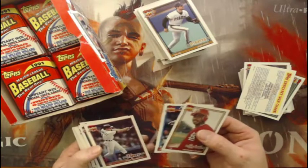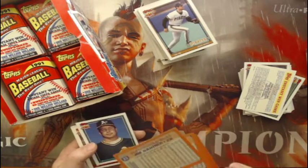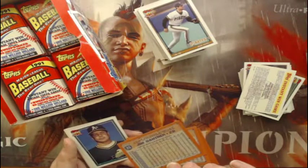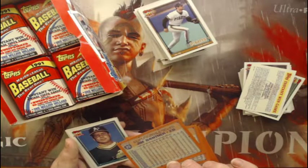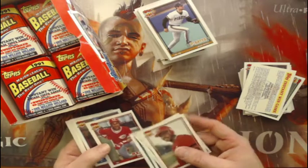Bernard Gilkey. I forgot about Bernard Gilkey. Alan Trammell, All-Star. Alan Trammell. Jim Gantner. He was a good ball player. Brewer most of his career. Looks like all of his career to that point. I swear he got out of Milwaukee, but I guess not. Yeah. Kurt Young. Eric Davis is another good guy.